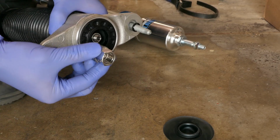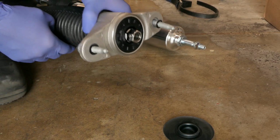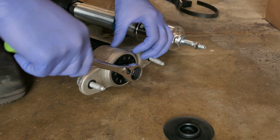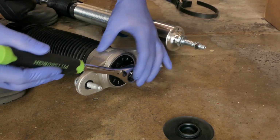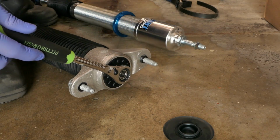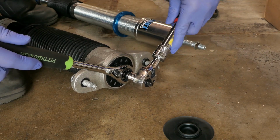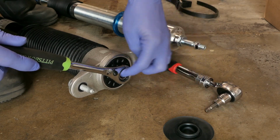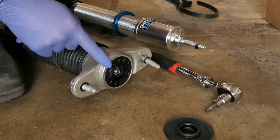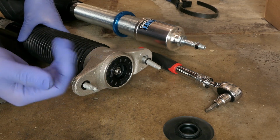Ideally, if you have a pass-through setup, you put it just like that, and let me see if I can show you guys the pass-through and how it works. So here is the part of the wrench that goes in, and then you're going to stick an Allen in here, and you're going to essentially break loose the bolt down there. The other option is you can always take your impact gun and just torque it right off, which I will do since it's much faster.